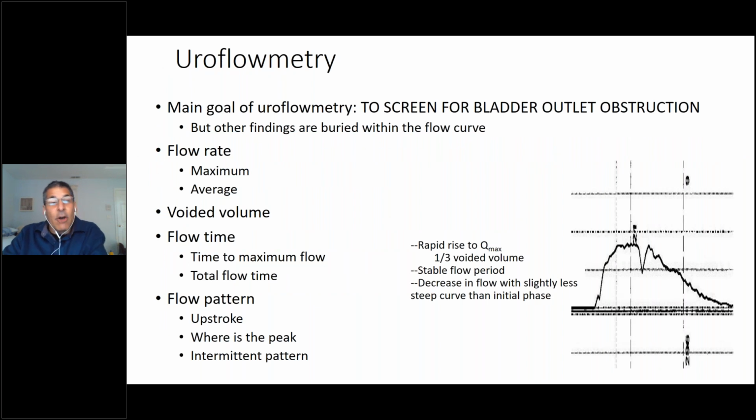But in the office, we get one, and it's to screen for bladder outlet obstruction. We check the maximum flow rate. Some folks look at the average flow rate. I don't. And we look at the flow time, the time to maximum flow, and the total flow time, which is just a fancy way to say we look at the shape of the curve. We look at the upstroke, where's the peak, and is there any intermittency on the flow?